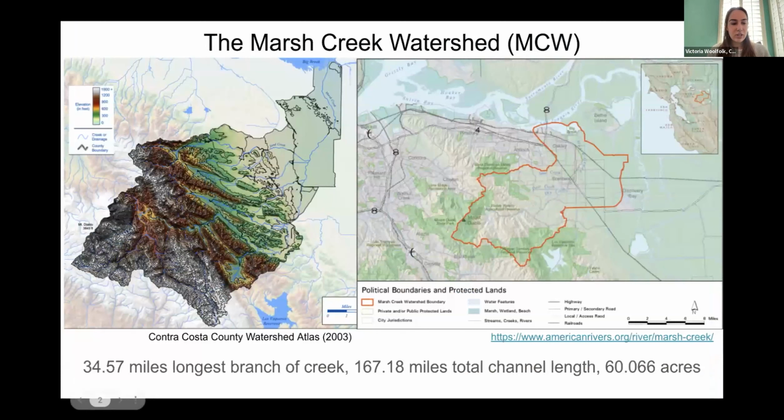So first, I want to just talk a little bit about what is the Marsh Creek watershed. It is actually our second largest watershed in the county, and it starts on the east side of Mount Diablo and follows the main creek of Marsh Creek all the way down into the delta, and it exits very close to Big Break, but actually within the Dutch Slough project that you will be hearing about soon.